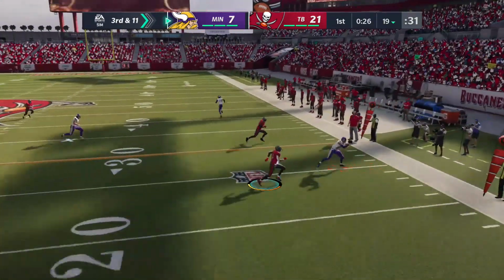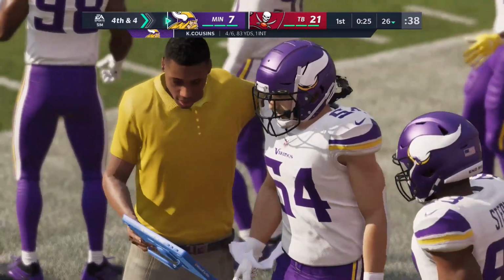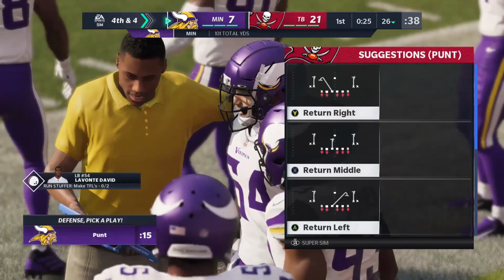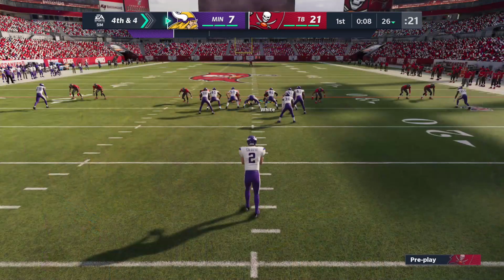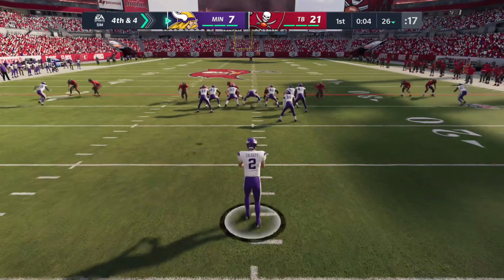Cousins to throw it. Throwing the out route and complete. It's Johnson. And he'll get this up past the 25 before he's out of bounds. A gain of 7. So on fourth down, Britton Colquitt on to punt. Back deep, Jadon Mickens.